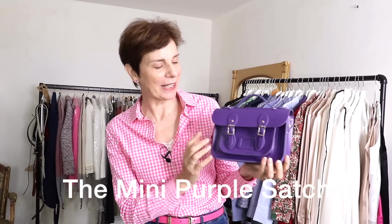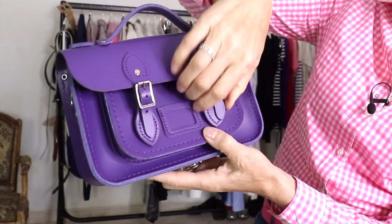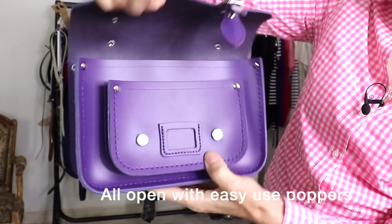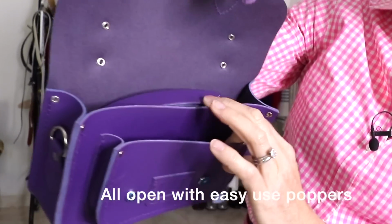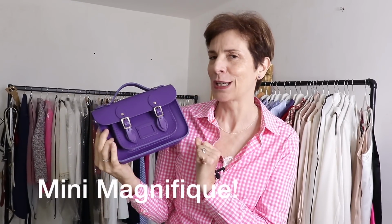A second handbag is this cutest purple satchel. Look at this, a mini satchel. It opens up with those poppers here. You have a pocket at the front and a main one. And of course, the straps that you can use or not as you wish. And you've got a little handle. I can't wait to create an outfit for this one.